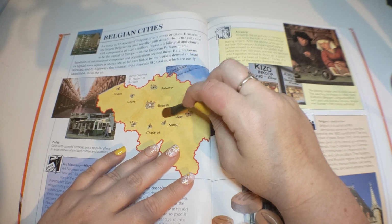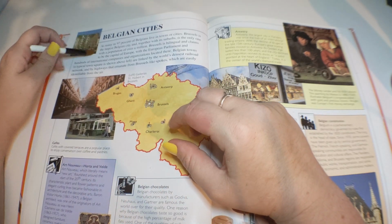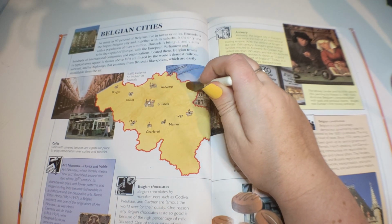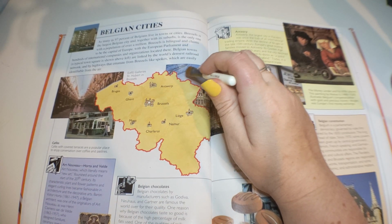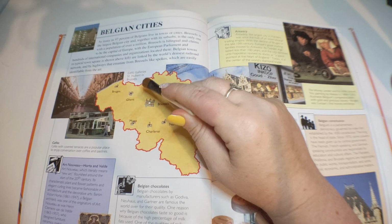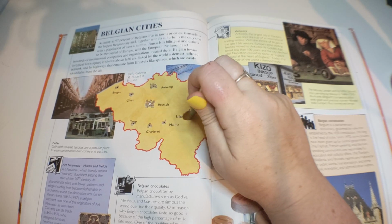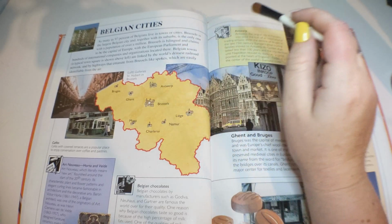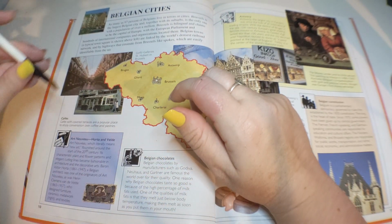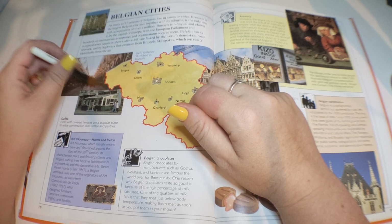Belgian towns, a typical town square is shown right up here, are linked by the world's densest railroad network and by highways that emanate from Brussels like spokes, which are easily identifiable from the air. Getting a little caught up in the brushing, but I like it. See, there's a cafe. Cafes with covered terraces are a popular place to enjoy conversation over coffee and pastry.